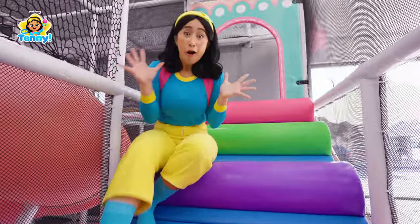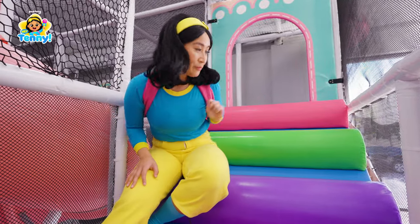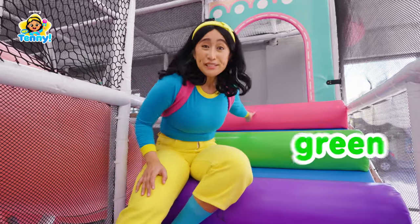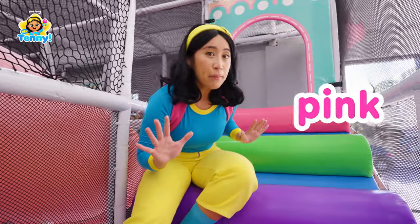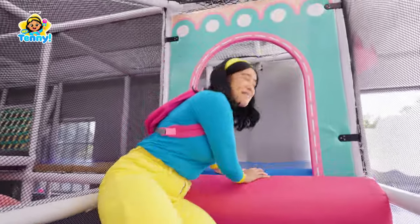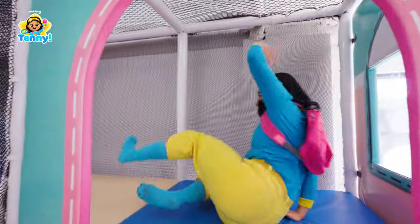This is awesome. I see 3 colors. Purple, green, and pink. Let's climb up the ramp together. Climb, climb, climbing up the ramp, and now we're inside.